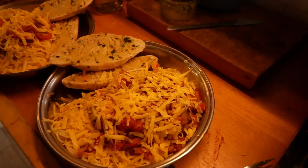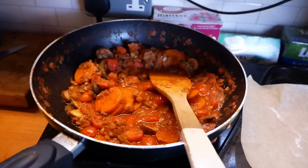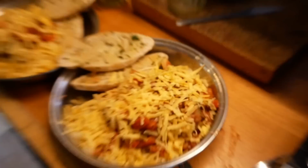Anyway, here's dinner served, and I made some more bread, and Chelsea's made some lovely bolognese, which we're going to use in the lasagna later in the week. Yum. Right, I'm going to eat this and I'll see you guys tomorrow.